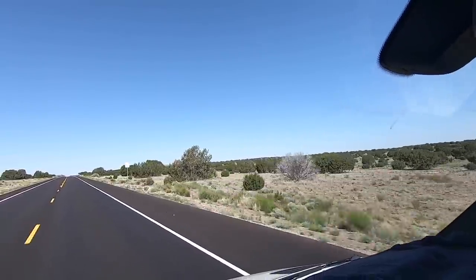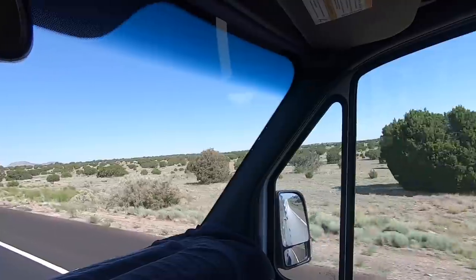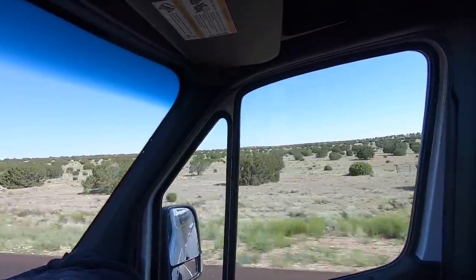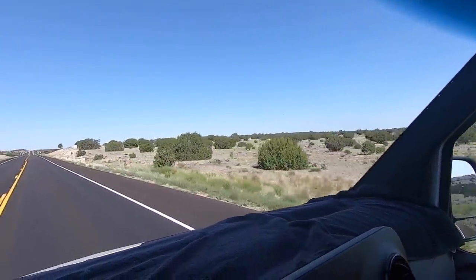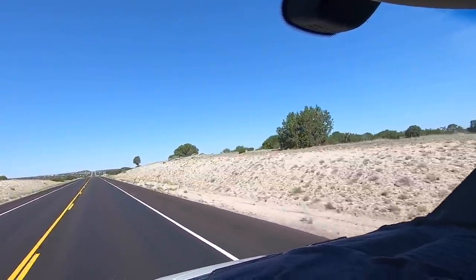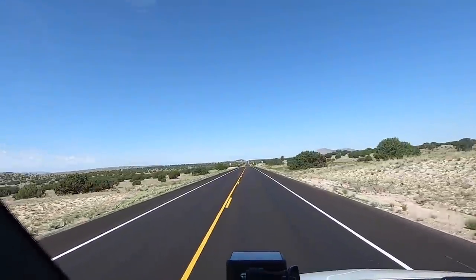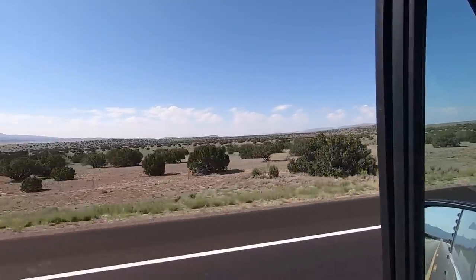Another side view. Flat and rolling. Bet there's a lot of cattle out here. They probably had a lot of farms and ranches. They probably got water. Look how flat.